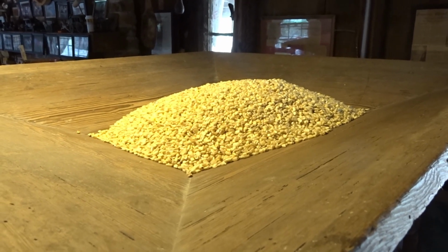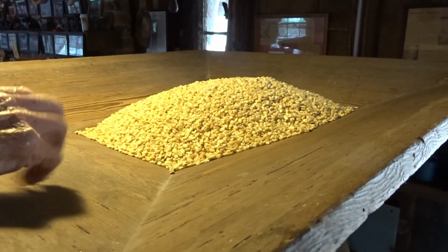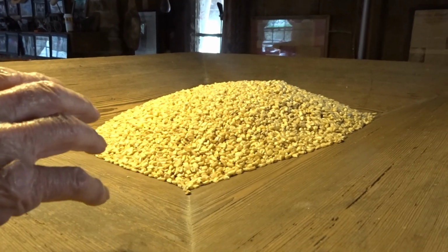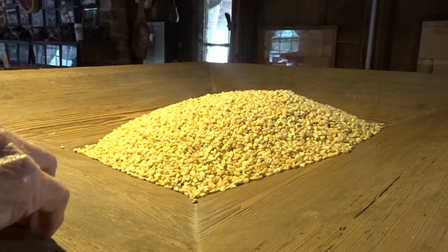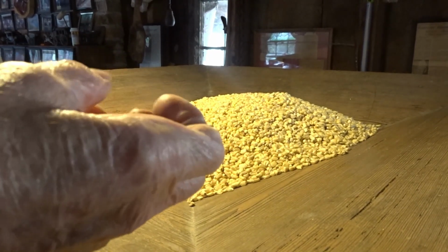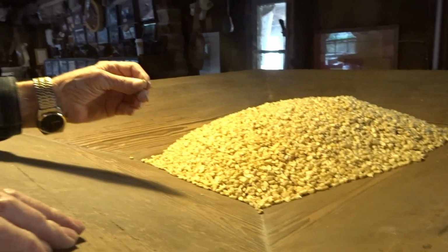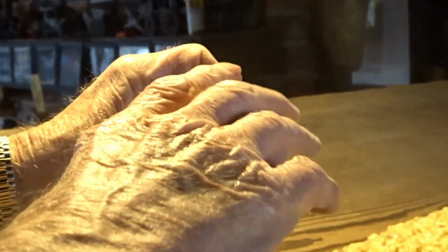The difference between this and what you buy, as far as I can tell, is of course when you get this, everything's in it. You get the germ and everything. And the germ's where the oil is. If they take that out of it, then you don't get that in what you buy. And I don't know whether they bleach it or not, but this would be just as white as what you buy, except there are little black specks in it. What that is, you can see between the kernel and the cob, there's a little membrane. And when it dries, it turns dark, and that's them little black specks you see in it.